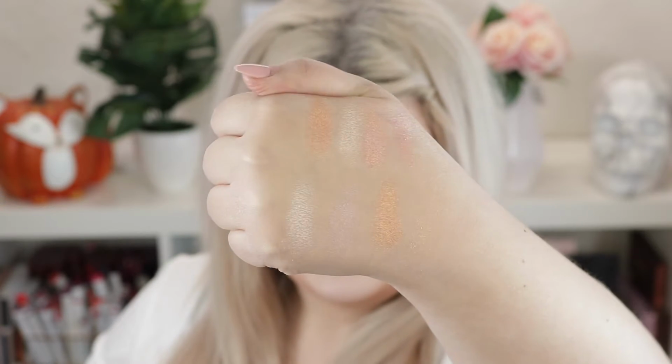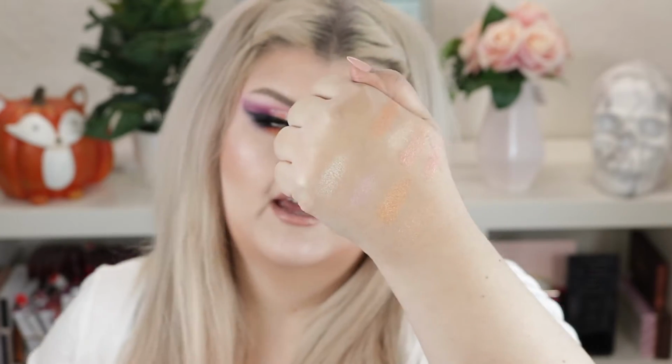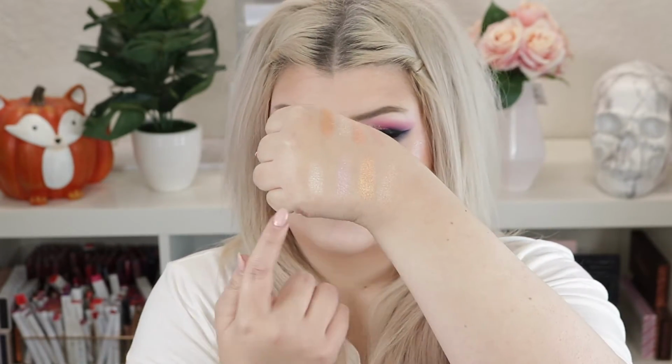Honestly, I feel like I will mix and match them from both sides. But if I had to choose one, which you don't have to choose one because they do come together, I think that the bottom one right here, the Moonlight, is a little bit more my jam. But they're both beautiful, and I think that the kind of pinkier ones will be really beautiful as blush toppers for me.